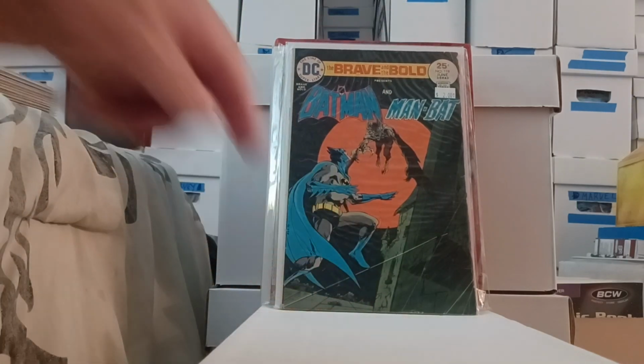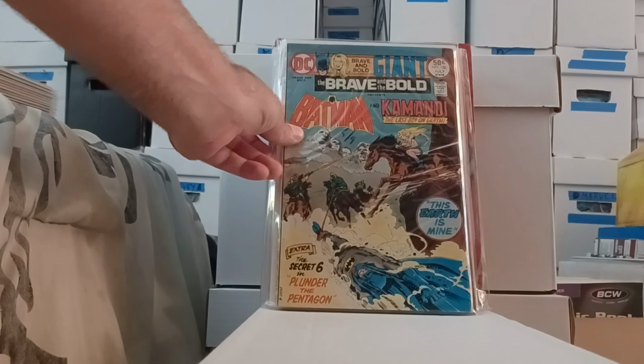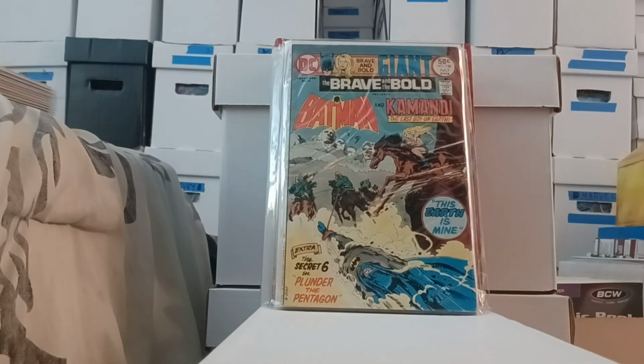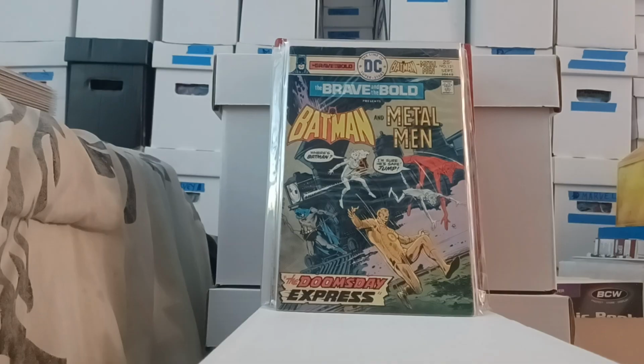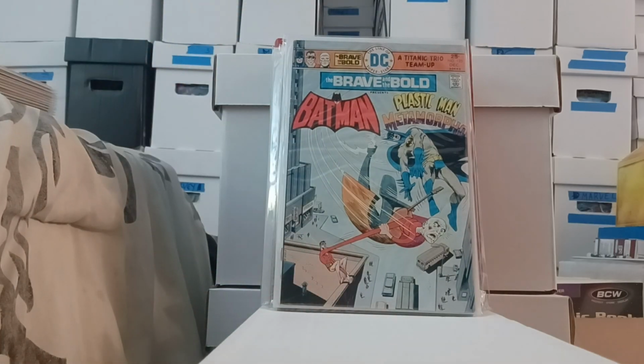A little bit of Man-Bat teaming up with him in 119. Commander Steel teaming up with him in 120. Metal Man comes back at it again in 121. And our friend Metamorpho makes an appearance in 123.